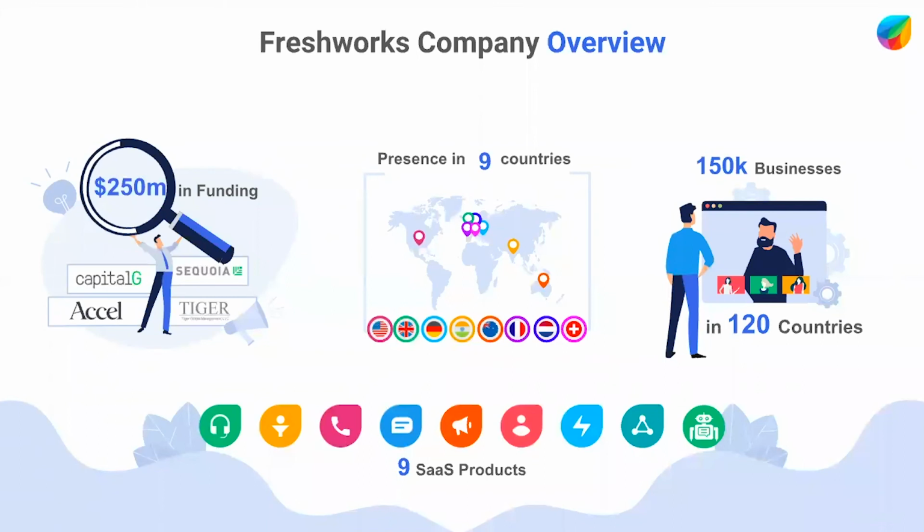We are funded by some of the biggest investment firms and names you can see in the industry. Capital G is nothing but Google Capital, Sequoia, Accel and Tiger. We have around 250 million in funding, and we are valued at 1.25 billion US dollars. We are increasing our global presence. We are right now present in 9 countries, from the UK to San Bruno to Sydney down south. With all this, we have around 150K businesses across 120 different countries. And what you see at the bottom is why we refreshed our name from Freshdesk to Freshworks.